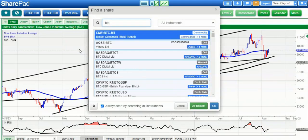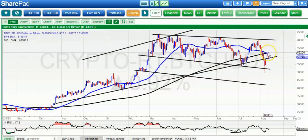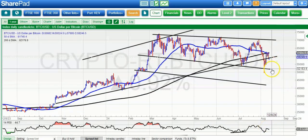Next up is Bitcoin, which has been in the wars again, still failing at the 70,000 zone, and obviously now failing at the 50 and 200-day moving averages there at 62,200. We are also back below the uptrend line from October, that's at 58,700, and there's now the risk of a test of the old July support there, 54,000. RSI failed at neutral 50, and that has been a leading indicator on the downside. It suggests that we could even go down towards the 50,000 area one more time.